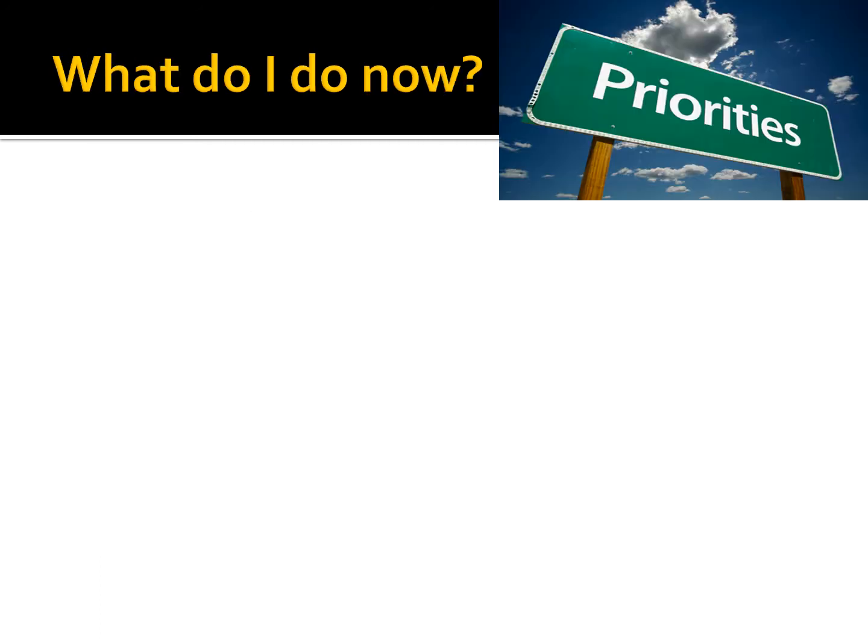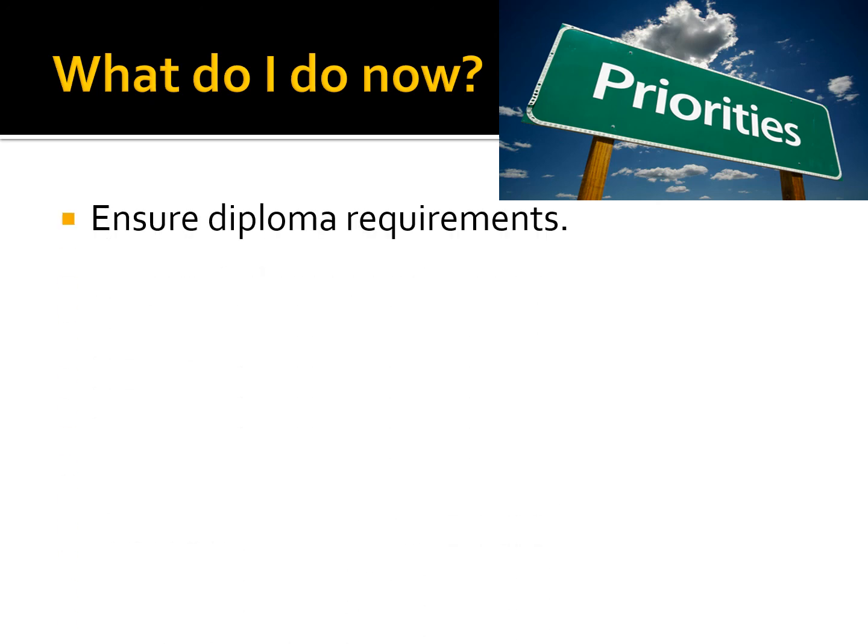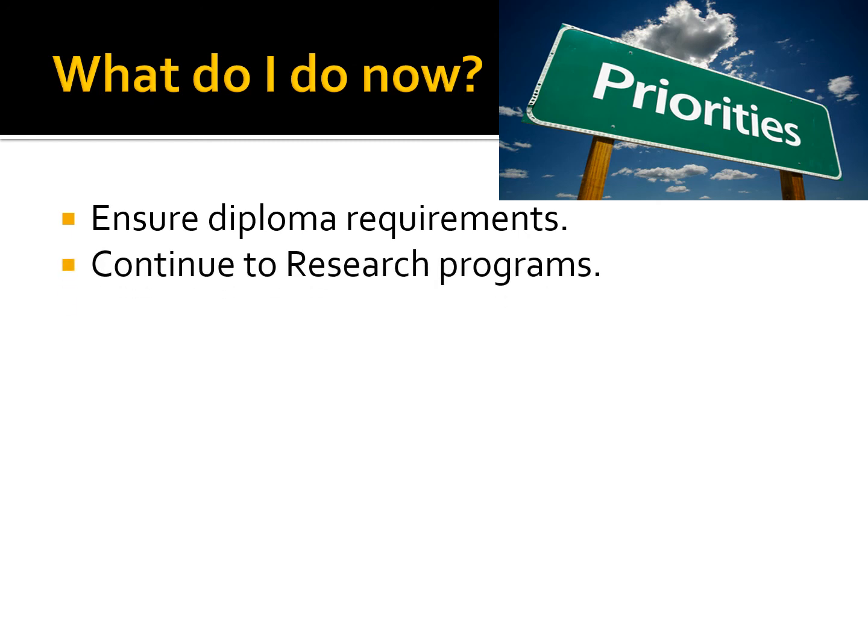To wrap things up, just a final few points for you to focus on as the college application process begins. Number one, ensure that you have diploma requirements to graduate. This is something that you'll discuss with your guidance counselor in the next month. Continue to research programs. You never know, you may change your mind.